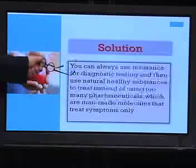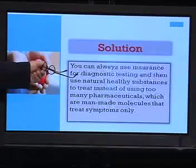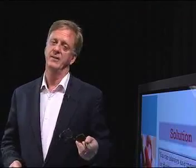A solution: you can always use insurance for the diagnostic testing, like the blood test and urine analysis, although they're probably only going to do 1/2 of the testing that we would do. You can use them for the testing and then use natural healthy substances to treat instead of using too many pharmaceuticals, which are man-made molecules that treat symptoms only.